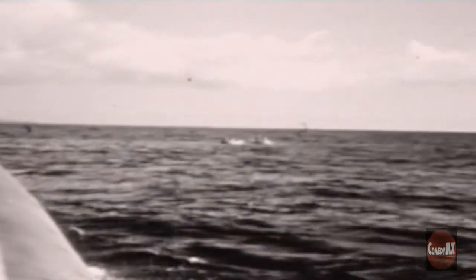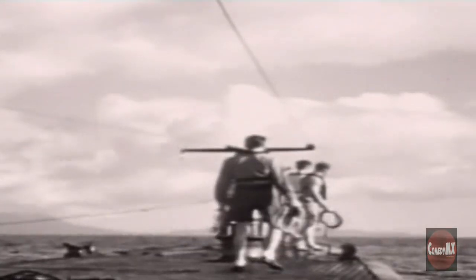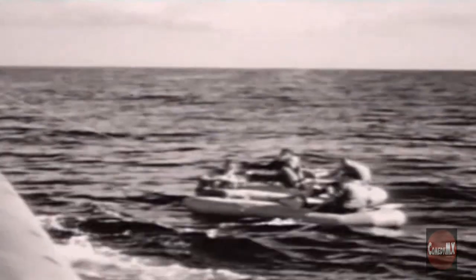You know, this picking up of flyers is getting to be quite a habit with us. Of course, most of the guys here on the sub would rather be firing fish or the deck guns, but it's a great feeling to be able to rescue a swell bunch of fellows like these, and it's a relief to have somebody new to swap yarns with after being out here for so long.